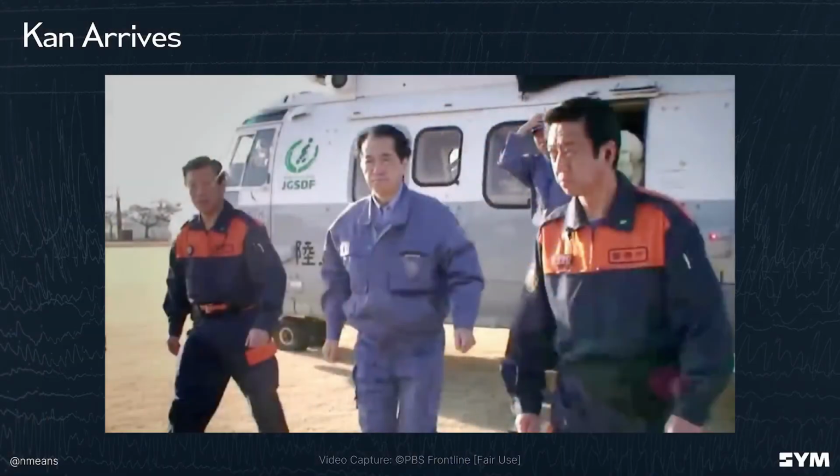When Kan's helicopter landed, TEPCO Vice President Takai Muto was the first to greet them. Muto remembers offering Kan a standard Japanese business greeting, something like, "It's very kind of you to come, sir." And Kan responded by yelling, "Why the hell haven't you vented yet?" He proceeded to yell at Muto for the entire bus ride to the emergency response center.